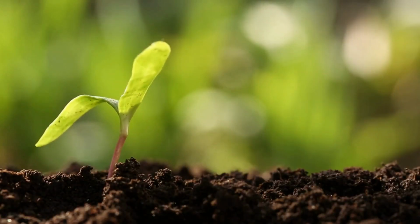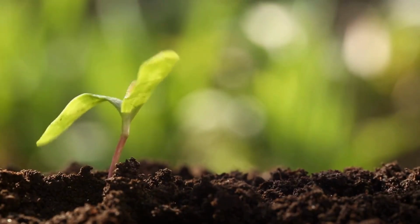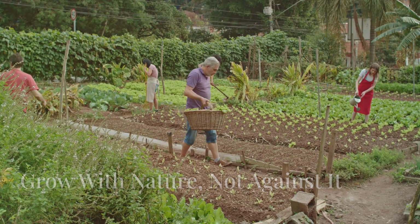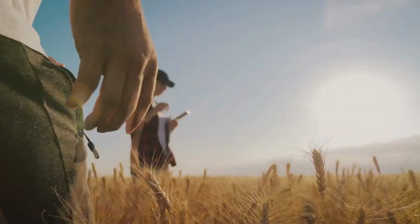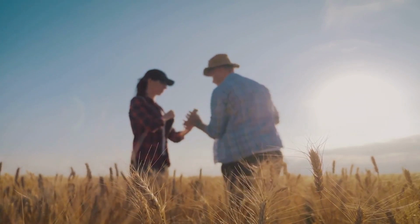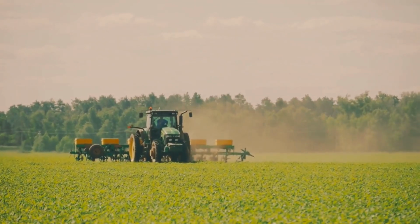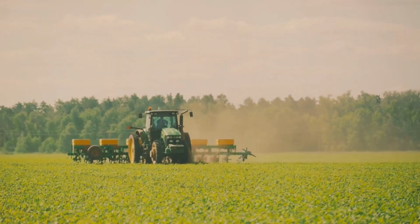It's about recognizing that even small changes, when adopted by many, can have a ripple effect, inspiring others to join the movement towards a more sustainable future. Join the movement, grow with nature, not against it. As we conclude our exploration of transforming bird feces into fertilizer, let's carry with us the key takeaways from this journey. Composting is not just a gardening technique, it's a philosophy, a way of life that embraces the cyclical nature of resources and recognizes the interconnectedness of all living things.